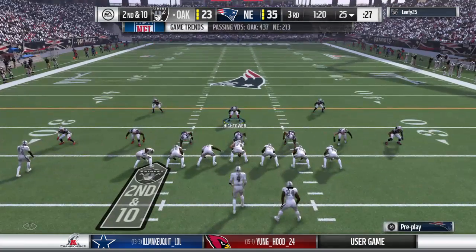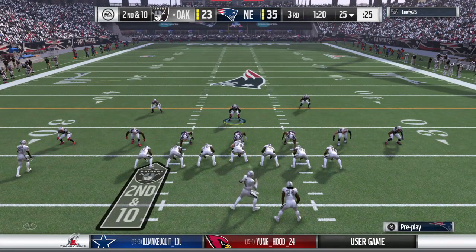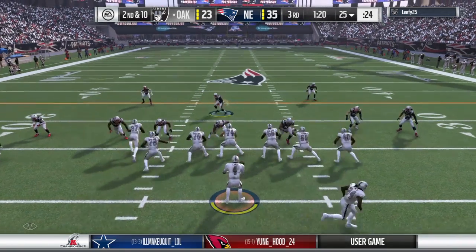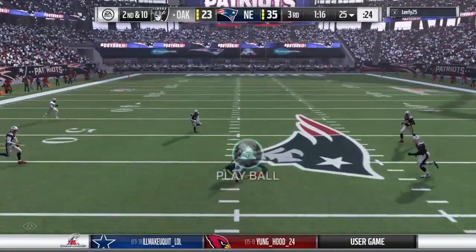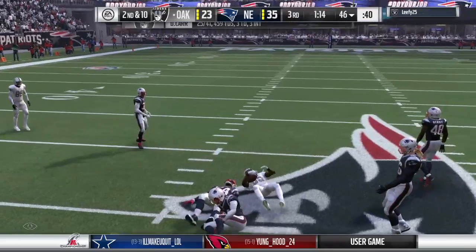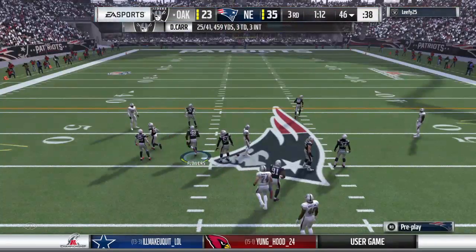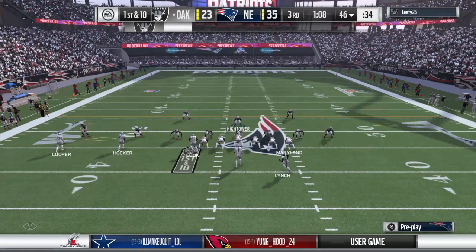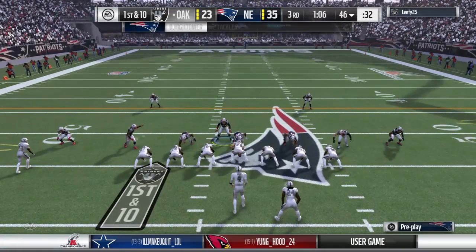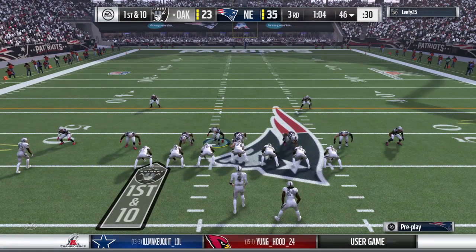Here we go. Red 18. Ready. Now Carr. And he's got his man out of the backfield. That's complete. And a nice gain of 21 yards. Well, he flew past 200, 300, 400 yards. Now he's over 450 yards passing on the day.